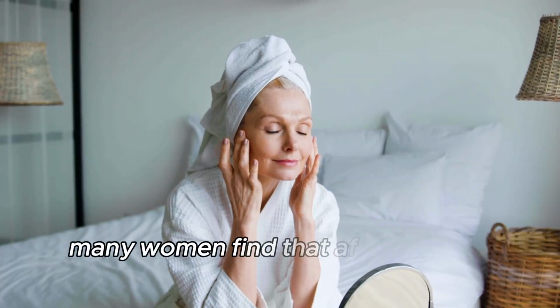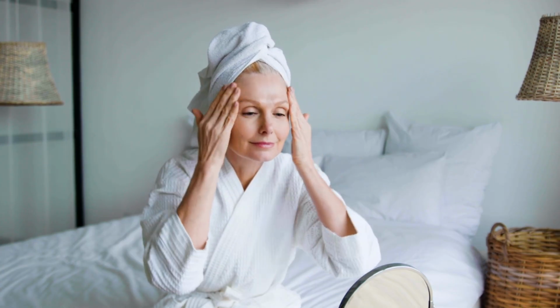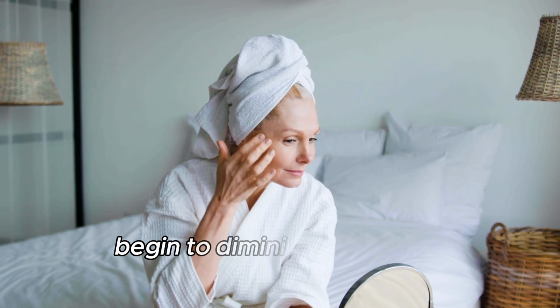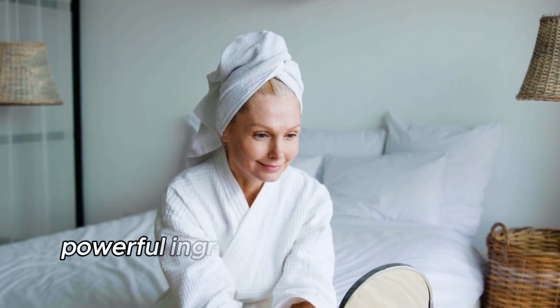Many women find that after just 2 weeks of consistent nightly use, their skin feels noticeably softer and more supple, and those tiny surface lines that appear when skin is dehydrated begin to diminish. This is your foundation combination, the one that prepares your skin to receive even more powerful ingredients.